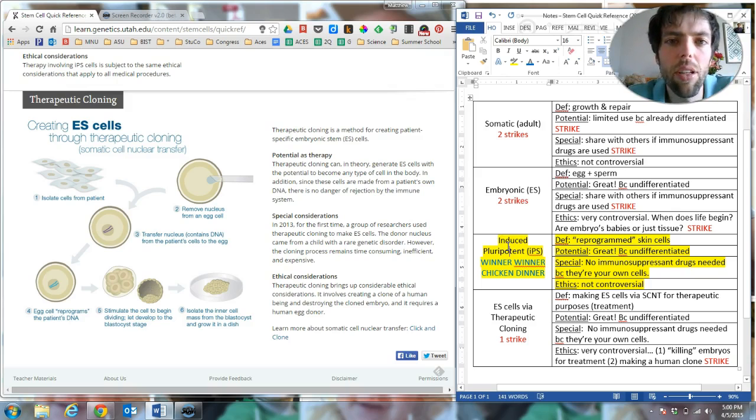So there you go, folks. Those are our 4 cell types. Those are your comparison contrast of them. Make sure you know the ins and outs of the different types. So you are ready to enter a debate about how you feel about each cell type and especially how it relates to cloning.